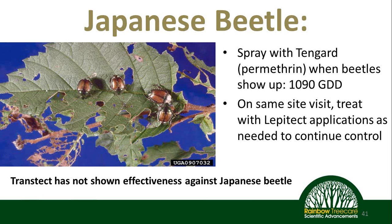So this is just one example. It was very easy and convenient to use Zytex and it worked well, but now we just treat when they show up and use a shorter acting systemic as the follow-up, and it's still just as effective. Now Transtect hasn't really shown effectiveness against the Japanese beetle, so we've pulled that one, but we're doing pretty well with Tangard and Lepitect.